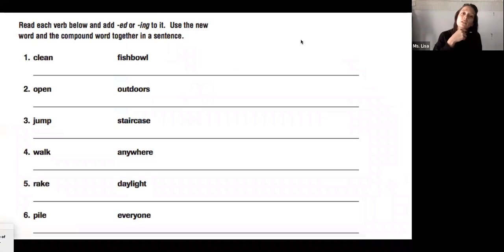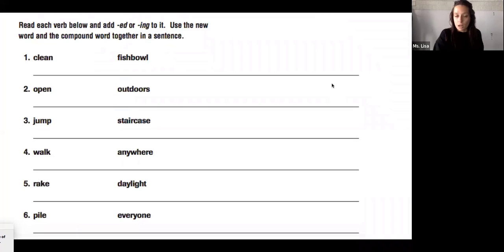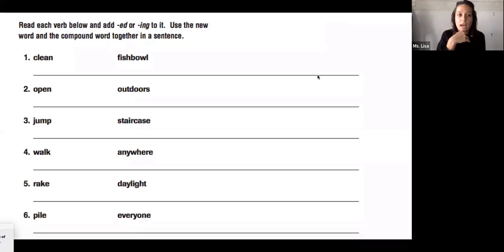The directions for this is to read each verb below and add ed or ing to it. Use the new verb and the compound word together in a sentence. Okay, so let's look at number 1. So Hongnap, what is the verb for number 1? It's clean. Clean. And how can we add? Let's add ed.